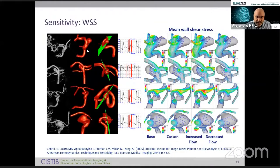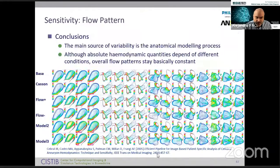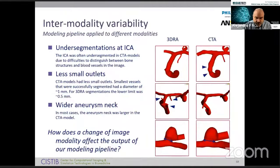So we did quite substantive sensitivity analysis where we looked at how, for instance, parameters that are relevant, like wall shear stress, were depending on the morphology of the aneurysms, the type of assumptions we make in the modeling, whether we use Newtonian or non-Newtonian models, and how they were sensitive to inflow and outflow conditions. One of the main conclusions there was actually that the main source of variability was anatomy. So having very accurate segmentation algorithms was quite an important element of that pipeline, and that was published back in 2005. So it's quite a lot of work we put into that.